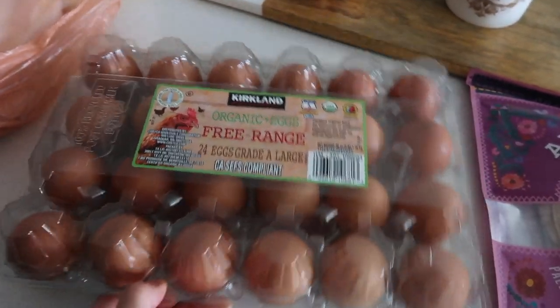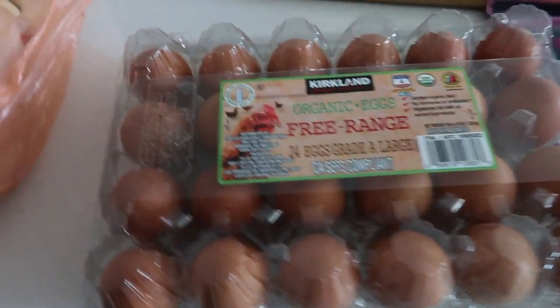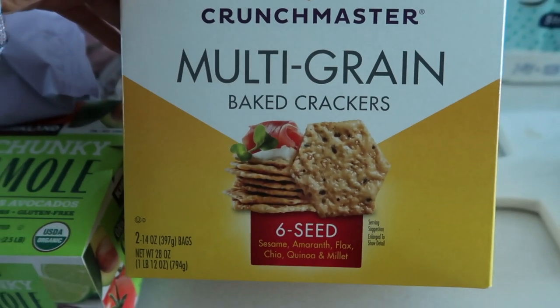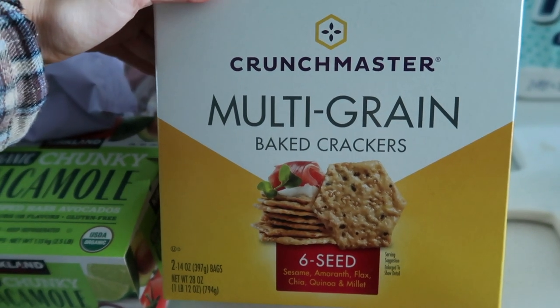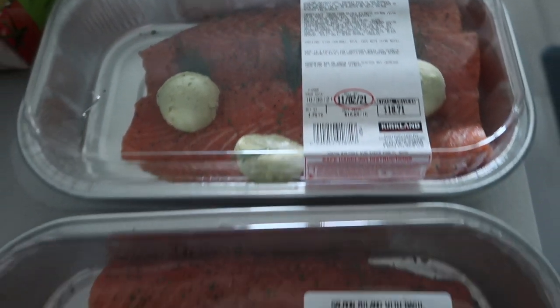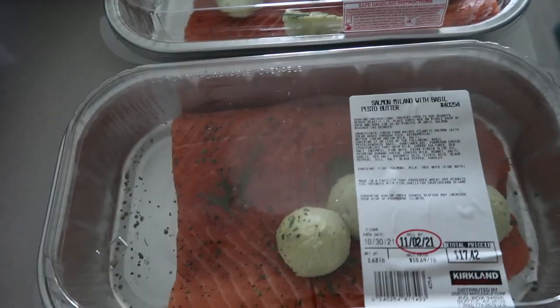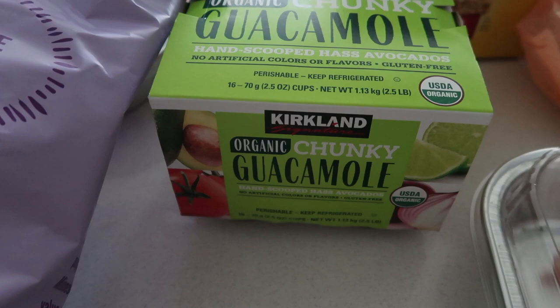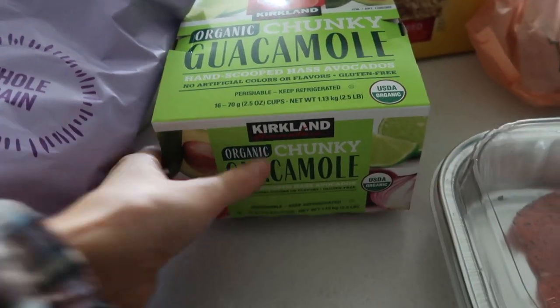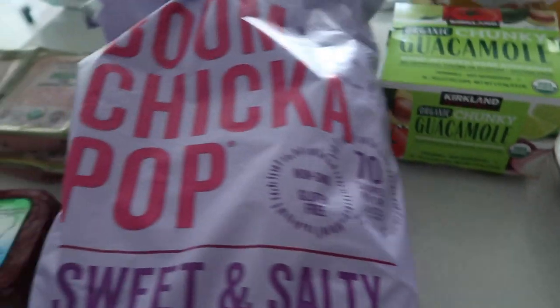Eggs, I get our eggs most of the time from Costco, so I got more eggs. Chicken that comes vacuum sealed. I've spoken about them a million times. These crackers, they're really good in dips on their own, so I got more of those. Salmon, got two packages of salmon, and we vacuum seal this. I'm meal prepping something different this week for lunches, so I got guacamole to go with it, and they're individually packaged. So I got those.